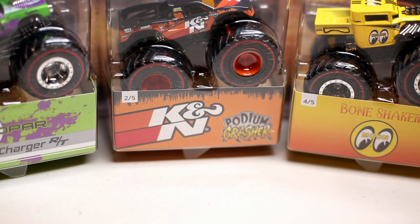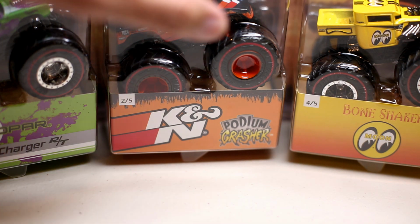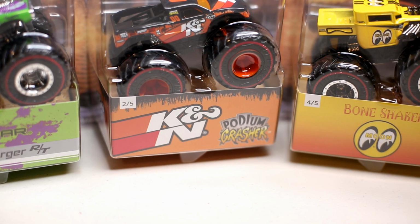If anybody has found these outside O'Reilly's, please let me know. I would love to know that. That would actually make me feel better, meaning I don't have to really stress about trying to find them right now, at least the Golf one. But yeah, this is all they had. They had one of each of the four.